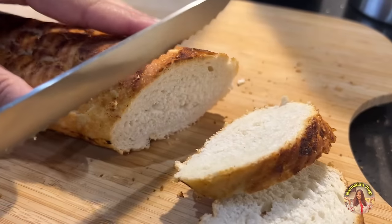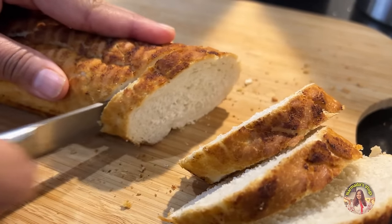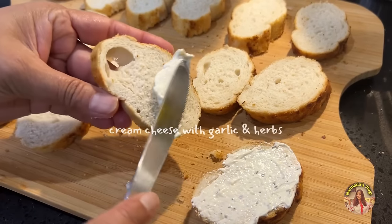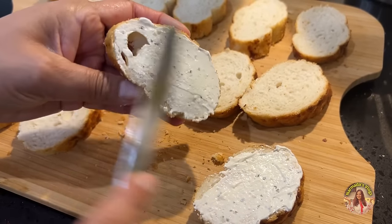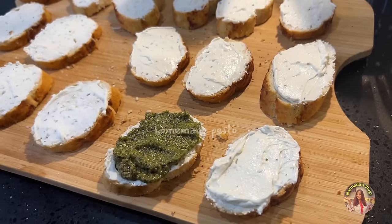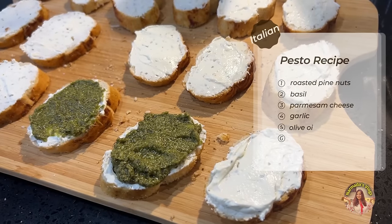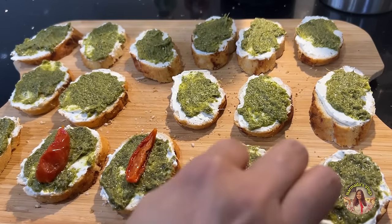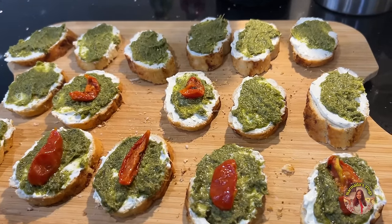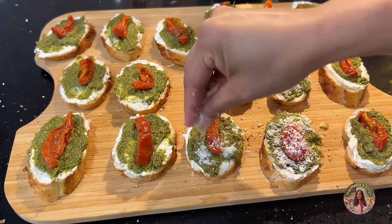I've just started making the starters because I don't want it to go cold. It should be warm while serving. Our family friends are coming over for Christmas dinner. I'll apply a generous amount of cream cheese with the garlic and herbs. Homemade pesto. I made it from scratch by dry roasting pine nuts and then crushing them in a mortar and pestle along with fresh basil leaves, parmesan cheese, garlic and olive oil. Oven roasted tomatoes. Top it up with more parmesan cheese. I'm not going to bake it now. It'll be nice to serve it hot, so I'll put it in the oven after my guests arrive.